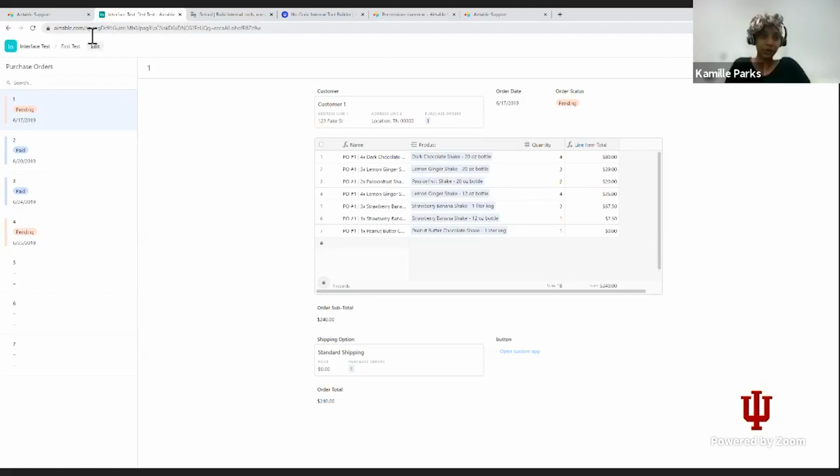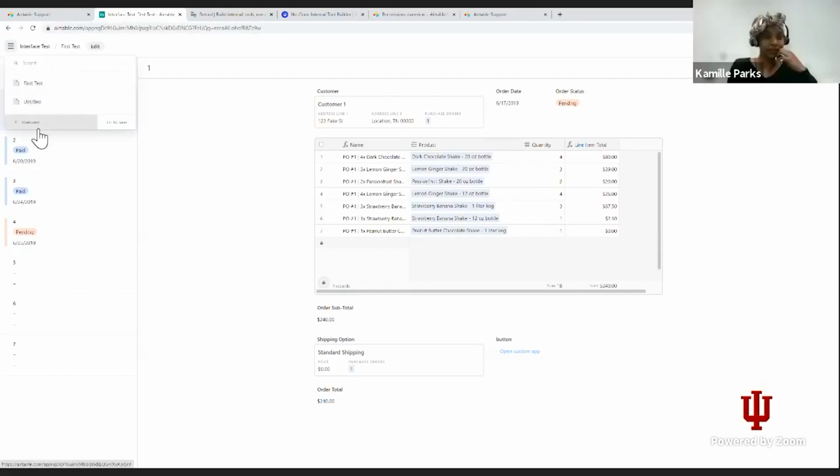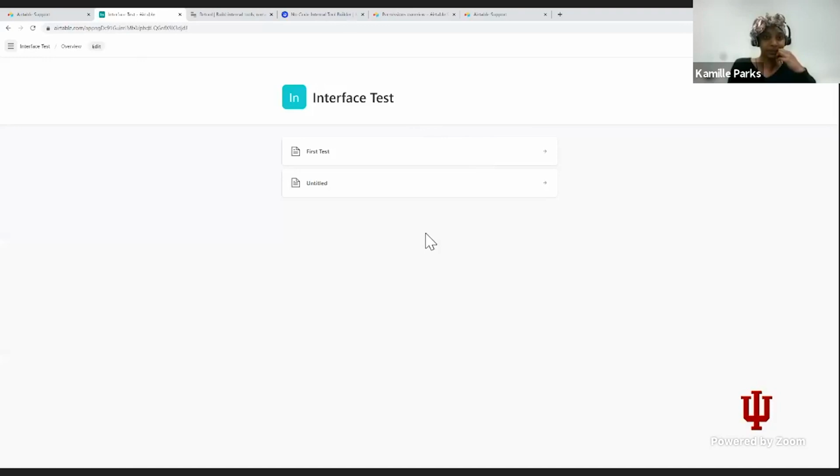Yes, so that was an excellent point. I think I saw Kavan wrote that as well. And that's why I've started to call these pages. I haven't seen in the interface designer it being referred to as a page, but based on what the URL is, PAG. But if you just go back a page, if I go back to overview, yeah, that one is kind of undefined.